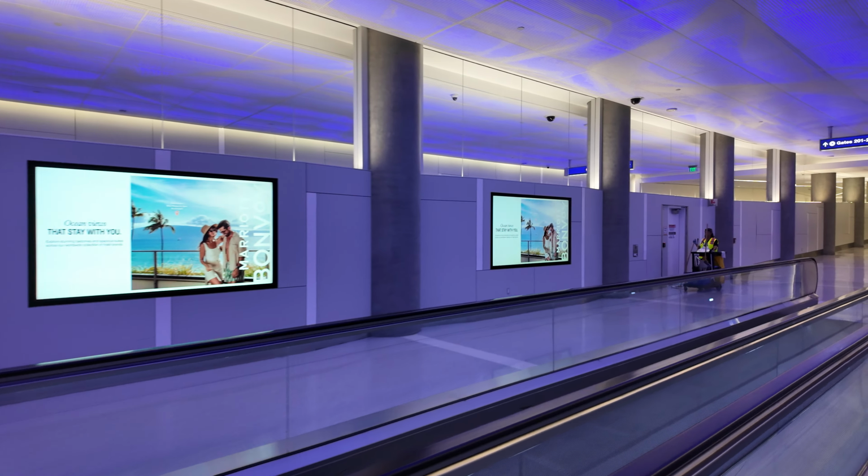Do not cross when lights are flashing. I wonder what that's all about. That's a good way for me to get my steps in today. All right, looks like we're coming to the gates. People mover, cart going through. Okay, gates over here.